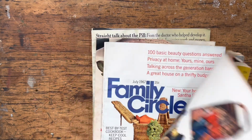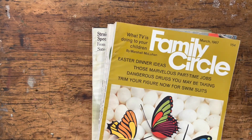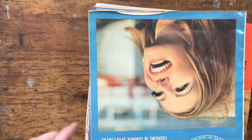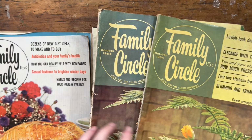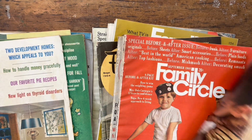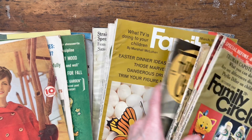And then there was a bunch of Family Circle. I think that's what all, oh, there's more Women's Day. And then there's some older ones. Let's see here. So these are the newer. And here's some of the older ones. Let's see, they're all mixed up, it looks like. I like these. These are the older ones, 1964. Yeah. That one. 66. 68. 65, 63. So a ton of Family Circle.